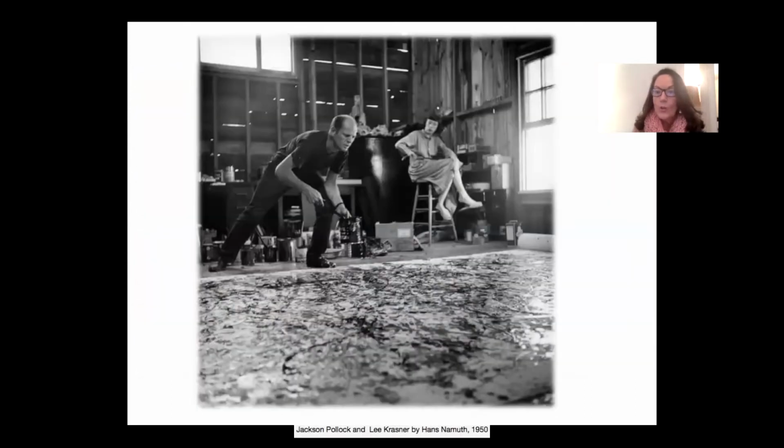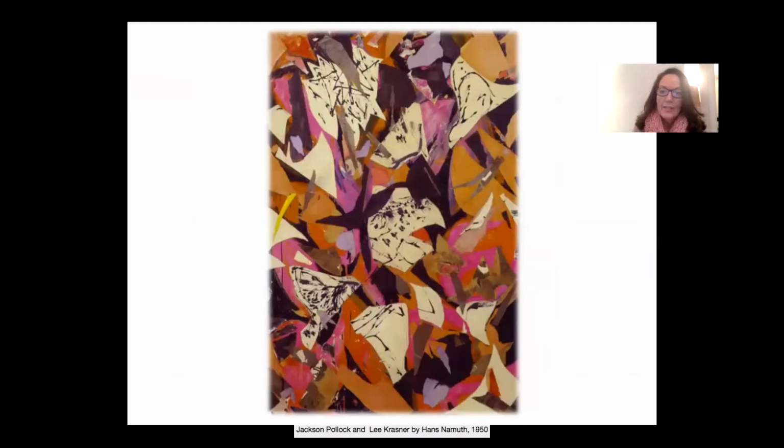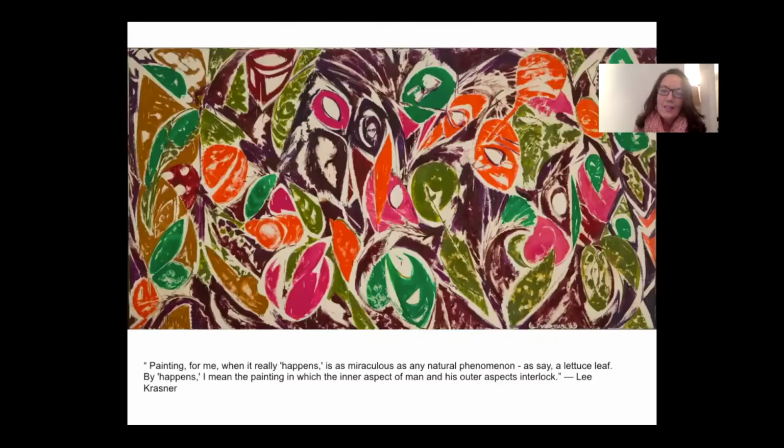Lee Krasner is also an action painter, married to Jackson Pollock. So here's an example of her work. This is called Bald Eagle. And she was very noted for these collages where she would cut up former artworks, or in this case, cut up a Pollock drip painting, and then reassemble it to create a completely new composition and then paint back into it. So it's very, very bold. She's not painting a view of nature. Nature is within, it comes directly from within her. Painting for me, when it really happens, is as miraculous as any natural phenomenon.